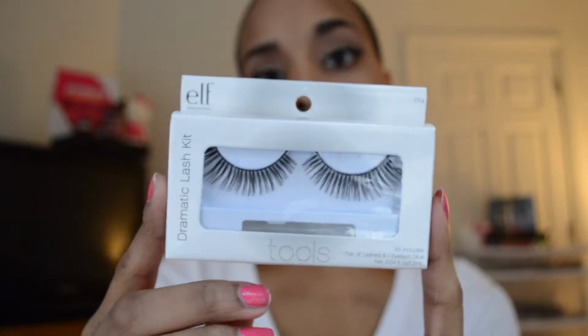This is by e.l.f. Cosmetics also. This is the Dramatic Lash Kit, and I promise you this kit has me wrapped around its finger. I bought about 3 or 4 of these babies. Seriously, why did I buy so many of them? Because they're just that awesome to me. Here's what the kit looks like up close and personal.